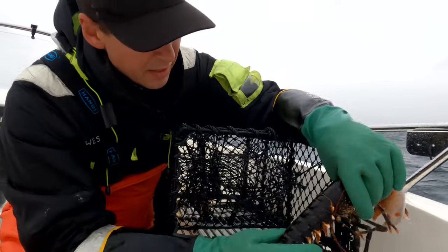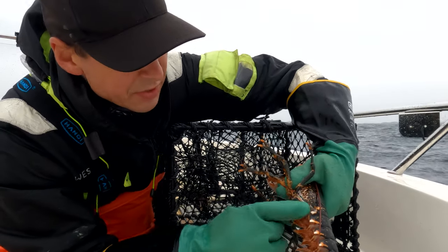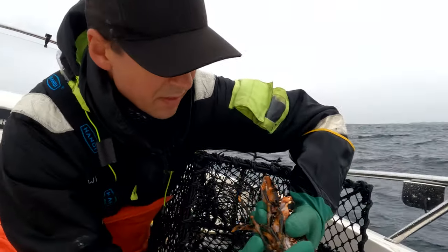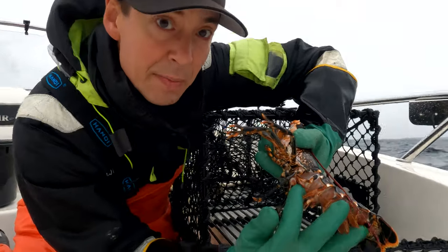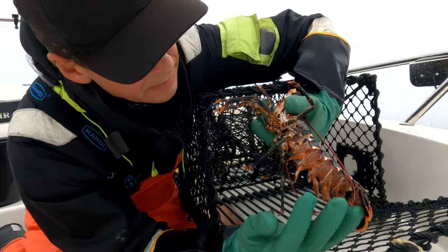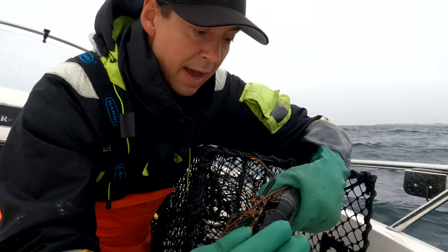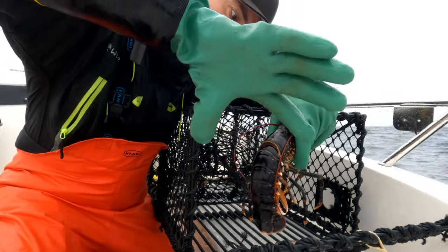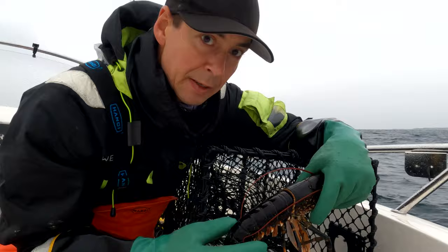Now, the tail and the two little flippers beneath here, right here, they're bigger and they're harder. The female is softer and tinier, smaller. And also the tail is more narrow, and on the female it goes more like that, and on the male it goes more like this. So the female has room for more roe.